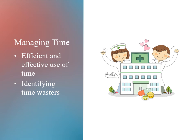Efficient and effective use of time. So take advantage of your energy. Know when you're the most productive. Are you a morning person and that's the best part of your day? Are you a night owl? 11 p.m. on, you have the most energy. Know when you need to ask for assistance and do so. And know when you can provide assistance and help someone else.